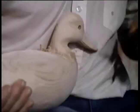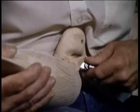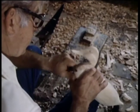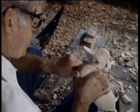depth in the water. And when a duck comes over, he sees that more than he would see the shape of the duck, you know, if it's realistic or not. He wants to see it at a distance of 100 yards and looks down and says, that's a nice flock of ducks down there. I'll go down and see what they're doing.